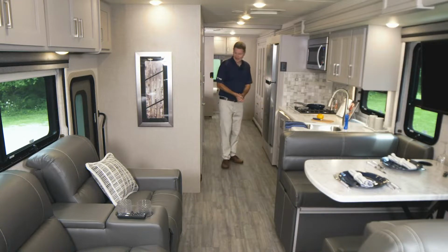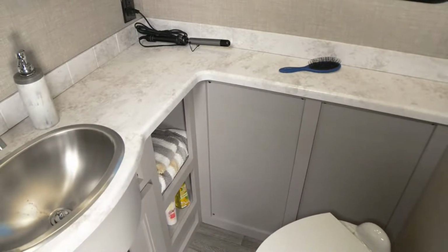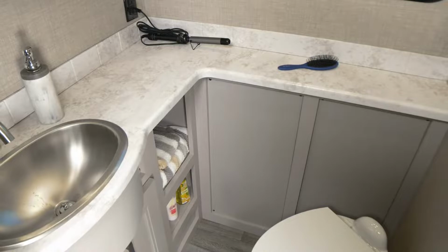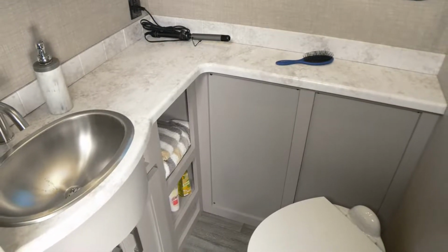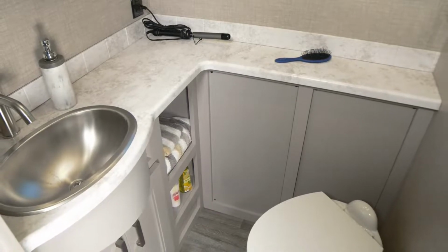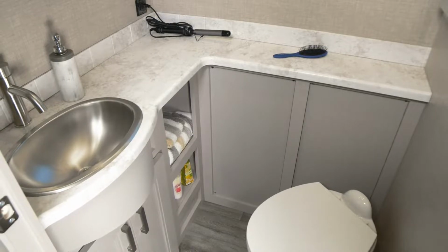As we work our way back, you know what? Let's hit the half bath since this is next. The room in here is amazing. The storage alone blows my mind. Okay, so we have our porcelain foot flush toilet. We have our sink. We have cabinets below the sink. We have a couple of storage cubbies off to the right of that.